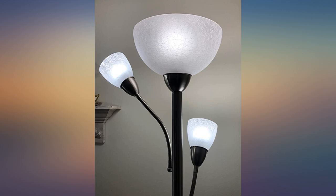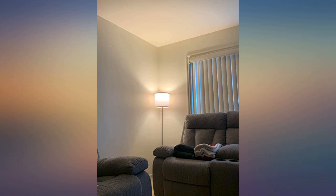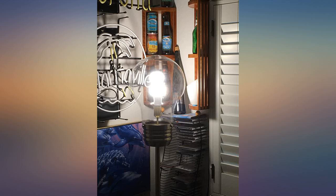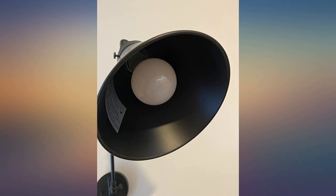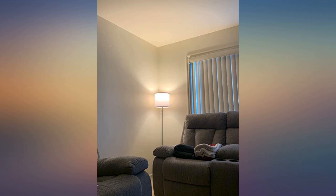Got these to light up my driveway, replacing some crappy downward facing LED fixtures that came with my home, and wow, what a difference. These lights actually light up the driveways of my neighbors and the house across the street. The brightness level of these cannot be overstated. These are like HID headlights but in light bulb form.